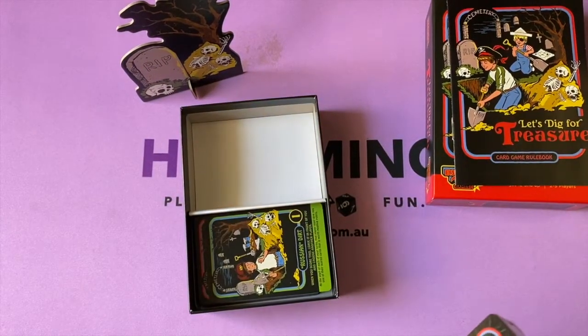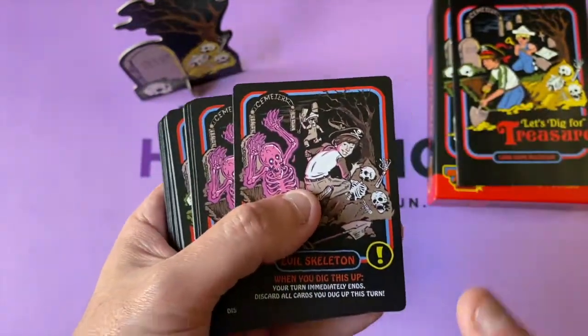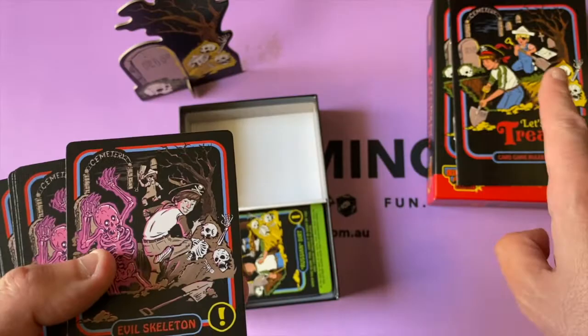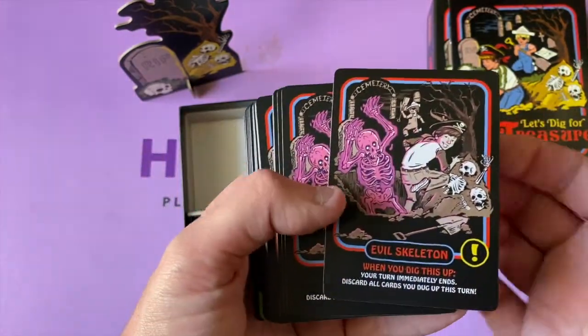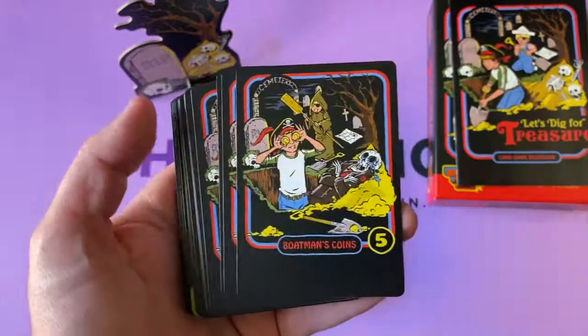We'll bring out our trusty friend once more to help get through this a little bit faster, because, of course, this is only game 2 of 3 in this collection. There we are. So you have more evil skeletons. Now, you could actually have backed this individually, depending on which game you're after. But when the price was right and you want as much as possible, why wouldn't you go all in?